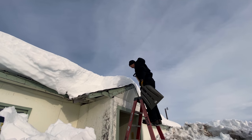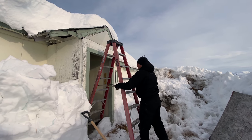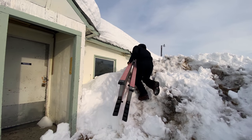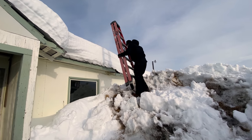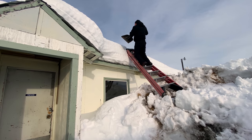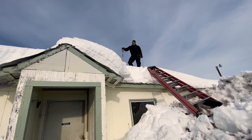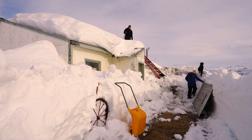I think I'm gonna get up over there rather than here. I think I'm gonna move this up on that snow pile. Do you feel like that's safe? Oh yeah. It's so dense.